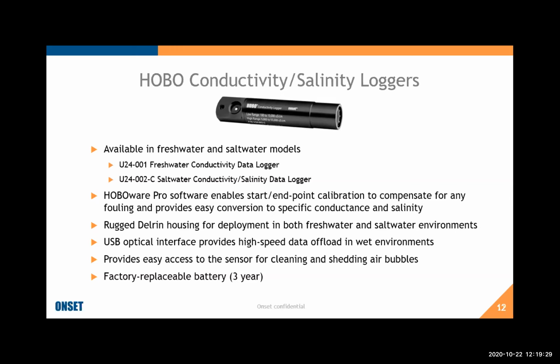They're very rugged, durable products. So if you just need a battery replacement, you can send it in to us and continue to use that logger. Or you can do a tune-up as well for the internal components of the logger.